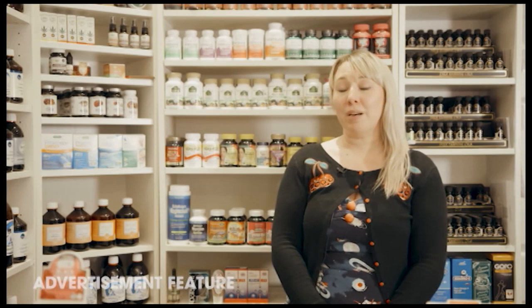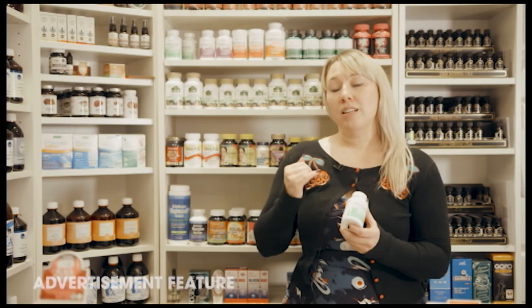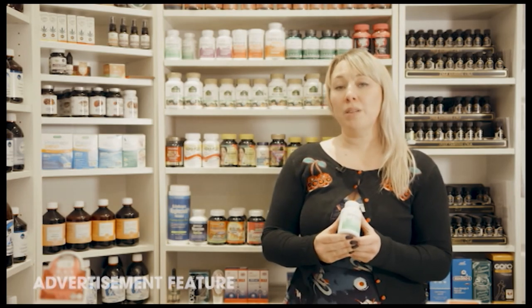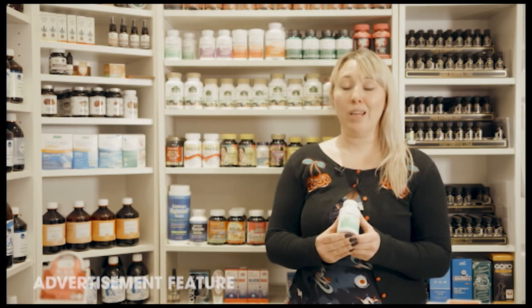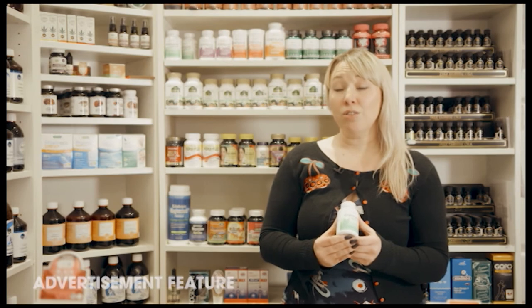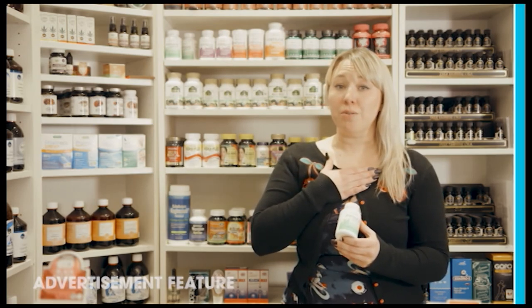My next top tip is to take the Immune Boost tablet by Nature's Plus. It's a one-a-day tablet that contains your vitamin A, vitamin D, vitamin C, and mushrooms to help keep your immune system healthy and keep away colds and flus. And did you know that some mushrooms are really good for helping increase your immune system and also helping with respiratory issues?